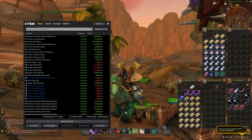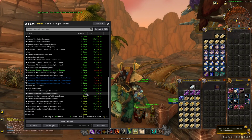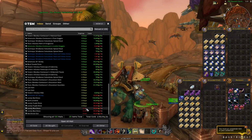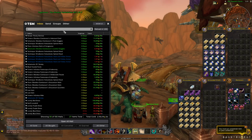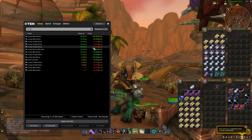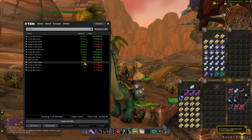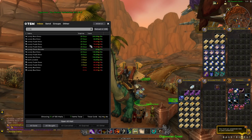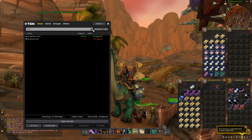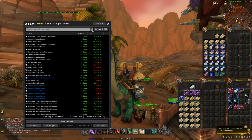Then on Draenor, one of the most populated European realms, as you can see, I have 2.7 million gold. Here again, I'm going to have a lot of these cosmetic items. So for instance, all the different lovely dresses that, as you can see, I'm still buying for quite a lot of gold, but on most occasions, I'm able to actually sell them for quite a lot of gold. And then I also have a few more interesting items, one of these purple dinner suits.